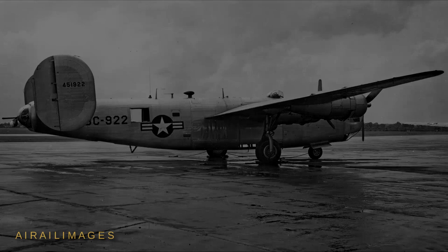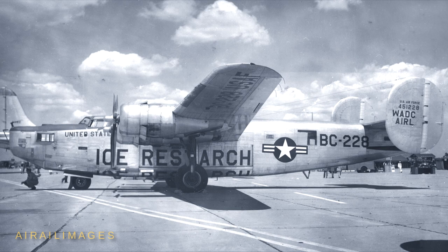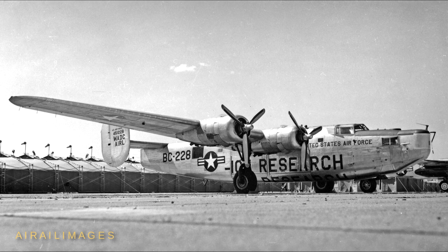By 1954, only one B-24 Liberator remained in U.S. Air Force service. It was on a bailment contract serving the Aeronautical Icing Research Laboratories in Minneapolis, Minnesota. Its gun turrets were removed and ferried over. By about 1949, it was given the designation EB-24M, with the E prefix denoting an electronics function.